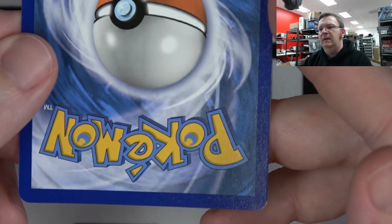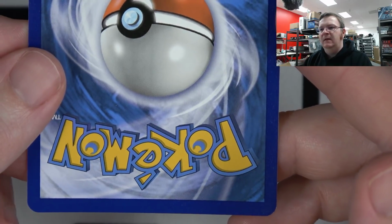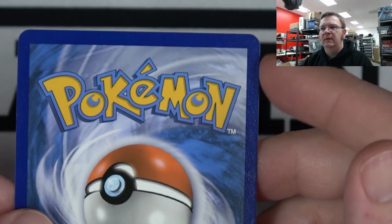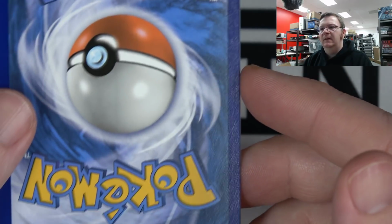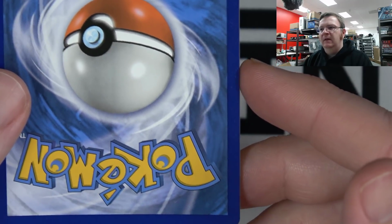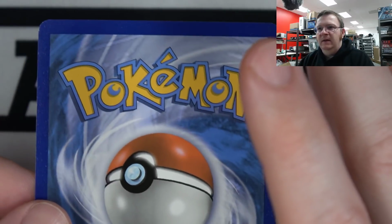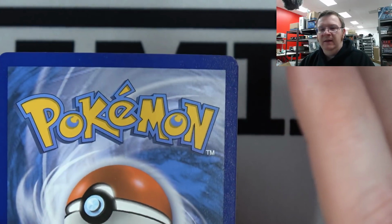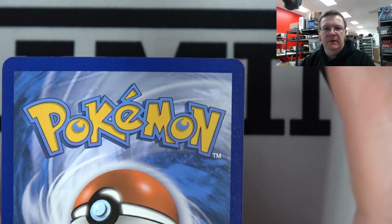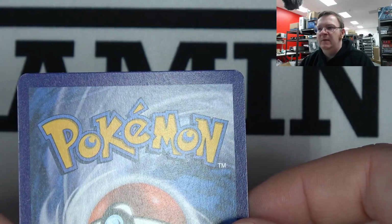My rule of thumb on this kind of stuff is one minor thing on the front or on the back, so 2 total would be a near mint card. Then you get closer to light play if you have some edge wear. The back of the Pokemon card is a great indicator of how much play a card has, especially with older and mid-aged cards that are a couple years old now. The back is very telling on how much that card was handled and how well it was cared for.